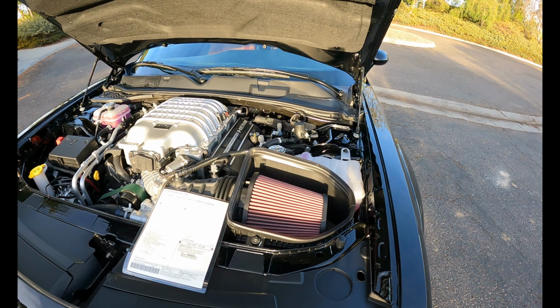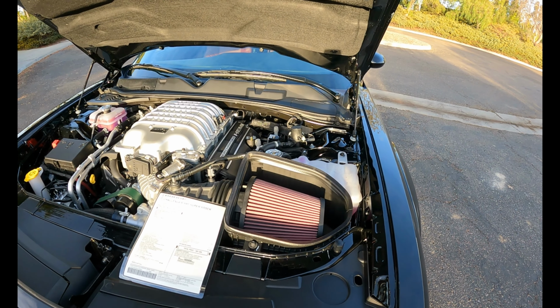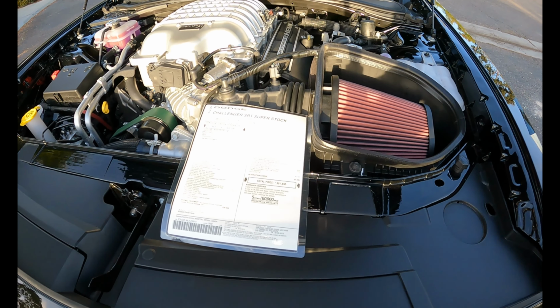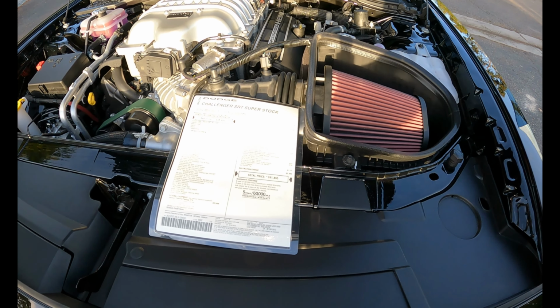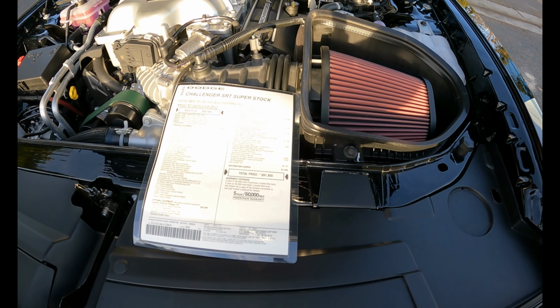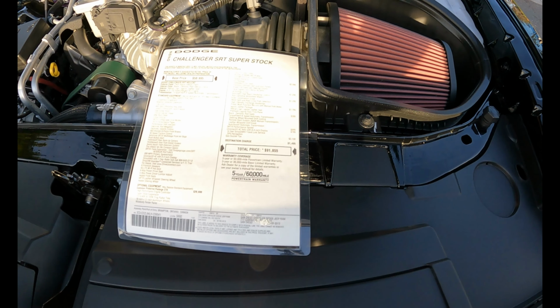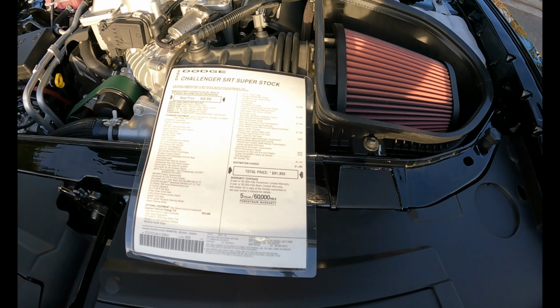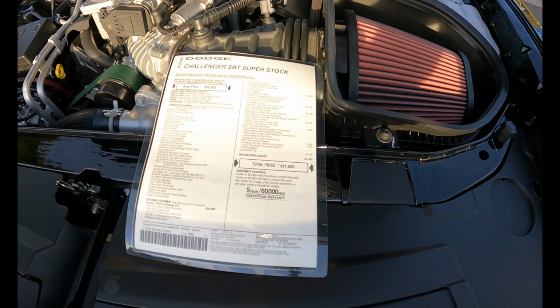This is the supercharged 392 Hemi. This is the MSRP breakdown of it. The window sticker shows everything that I got. I just walked onto the showroom floor. I didn't order this. It's got what it's got.